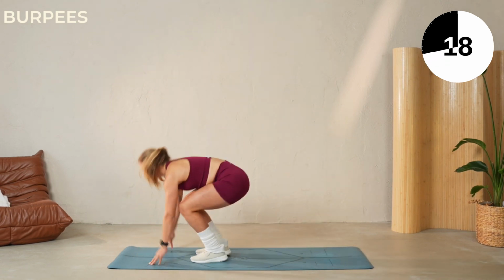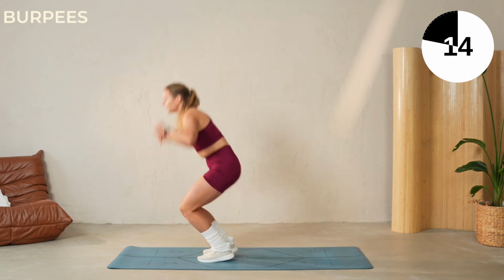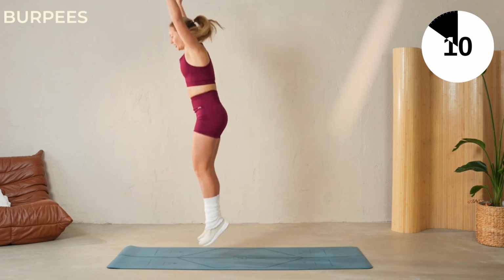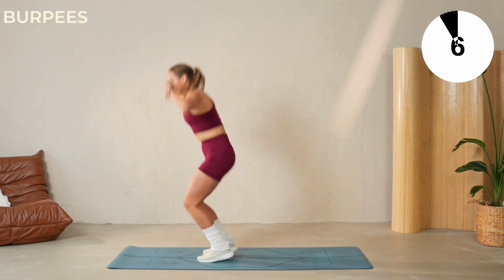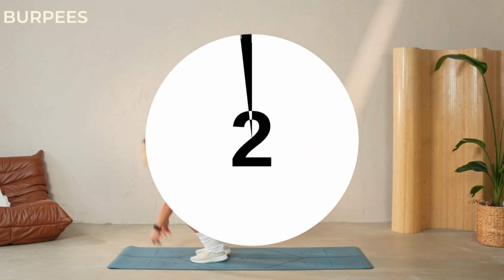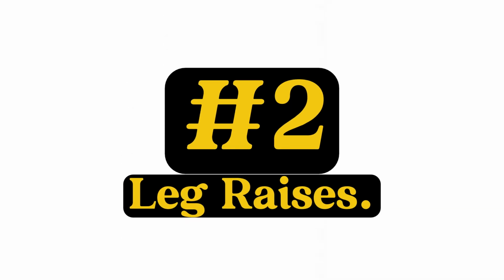This exercise is excellent for engaging most of your major muscle groups, helping you strengthen both your upper and lower body effectively. Wonderful! You're doing amazingly. Fantastic. Exercise number 2, leg raises.